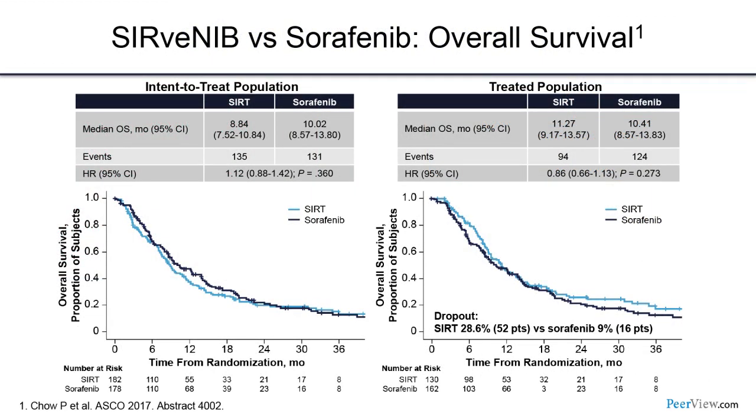As you can see over here, the median overall survival for the CERT was 8.84 months, and for the Sorafenib it was 10.22, which is similar to the same outcome that we have seen with Dr. Finn in regard to the use of Sorafenib. And again, this was one more time confirming the non-superiority for the CERT.